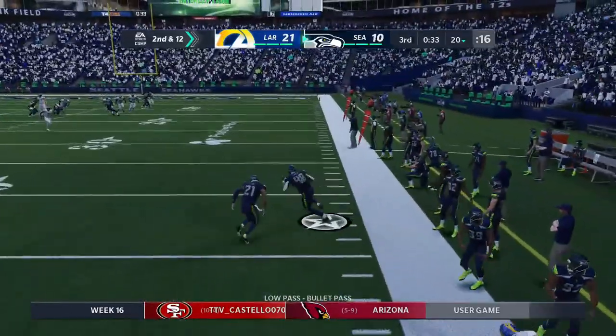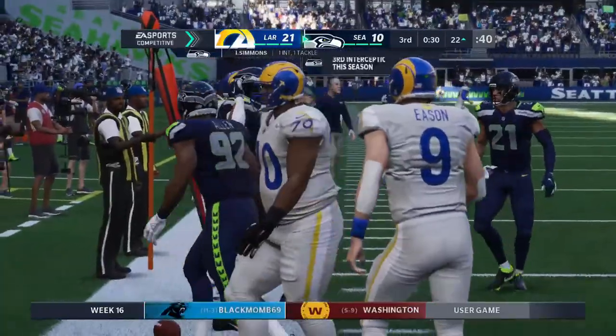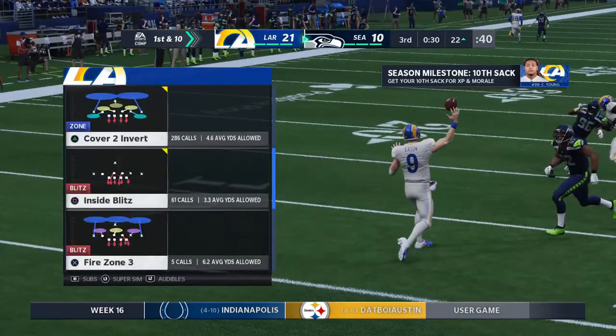He rifles one that's intercepted. Picked off by the rookie Isaiah Simmons. Defensively that time, they were in zone coverage. As a rookie QB, what lesson can you learn there?